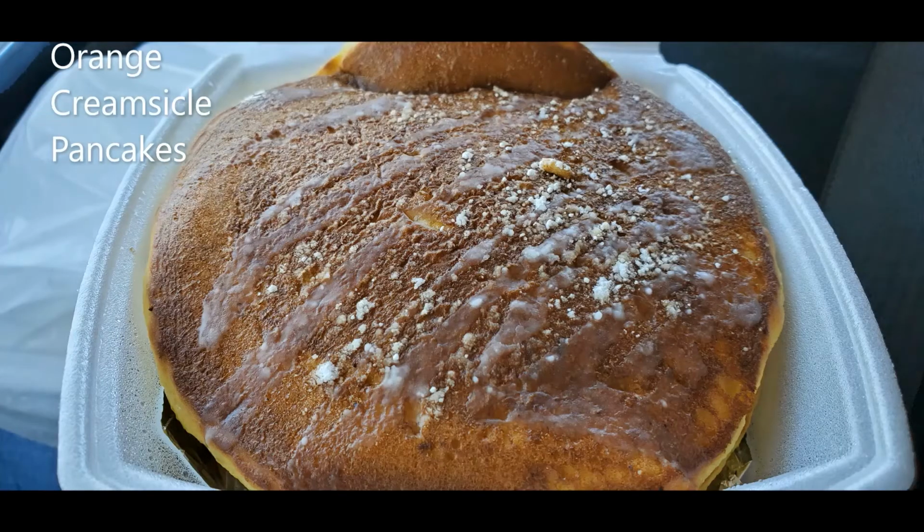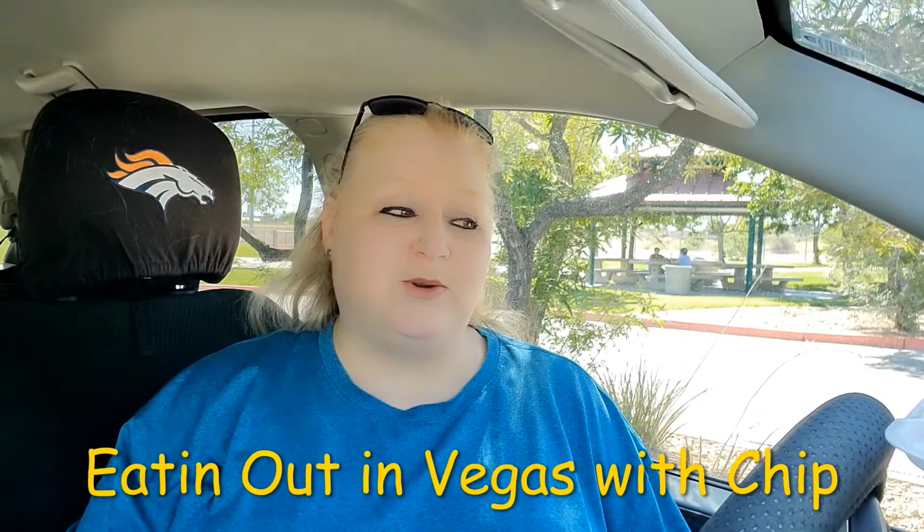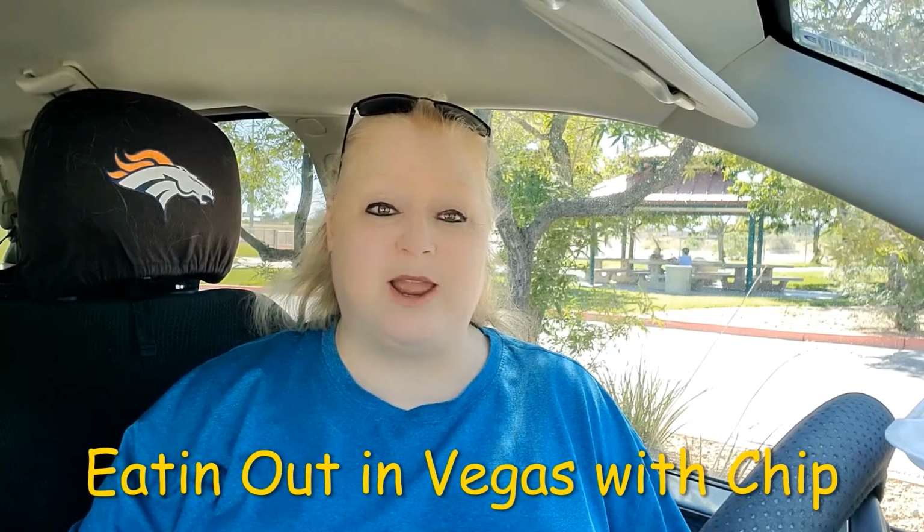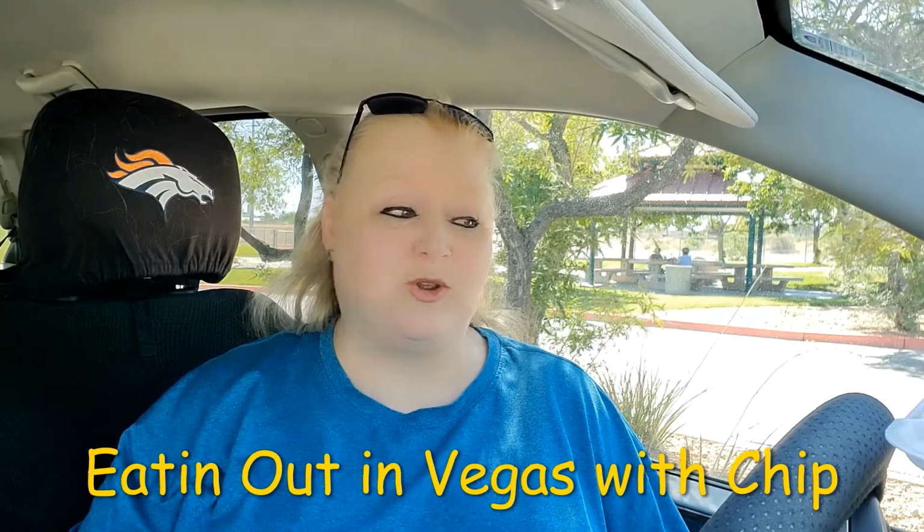So I called this morning first thing when they opened to find out if they had some of the batter left. And this particular one did. So we rushed down here and we've got three different varieties of the pancakes to show you.